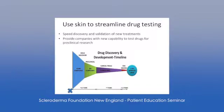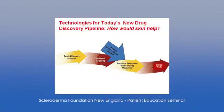So the bottom line is, and what I want to share with you, how can we use this skin? Well, I've already mentioned that we can accelerate and streamline drug testing. If a company has a drug that they think may potentially improve scleroderma, we can accelerate this drug discovery pipeline. In addition to testing it in animals, we can test it in our skin models. In the discovery process of new drugs, when it goes from early screening into clinical trials, if we can use scleroderma tissue, we will be able to make better choices about which drugs are going to be effective in humans and which will not.